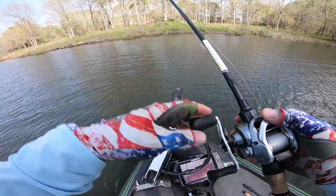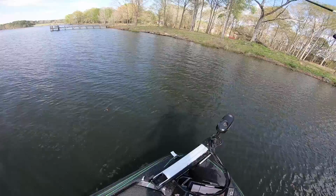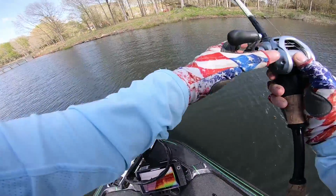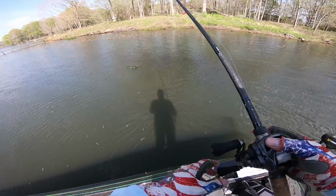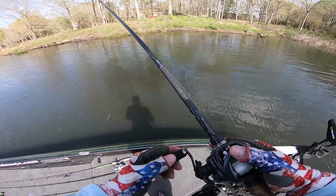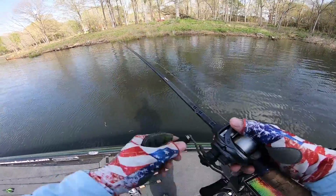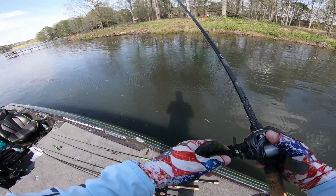I'm about 95% sure there's a fish on this bed, but it's really, really hard to see. There is a fish on that bed. Knows it. And the clouds came. Turn on it. Look at it.